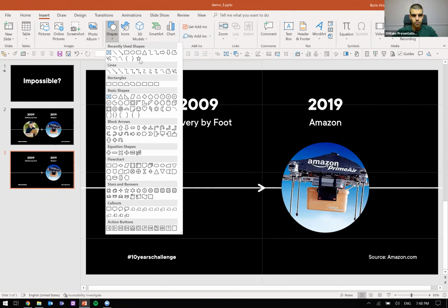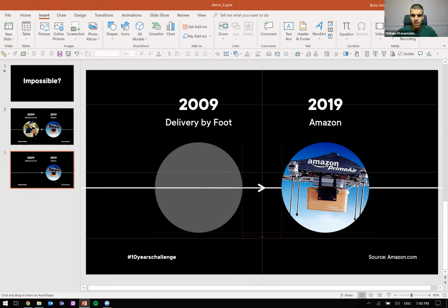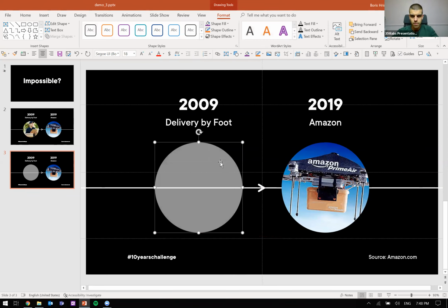I'll drag a shape. I'll drag a circle. I'll press and hold the shift button so that the circle is with proper proportions. I don't know if you know that, but if you hold shift while you're dragging a shape, it has the proper proportion.